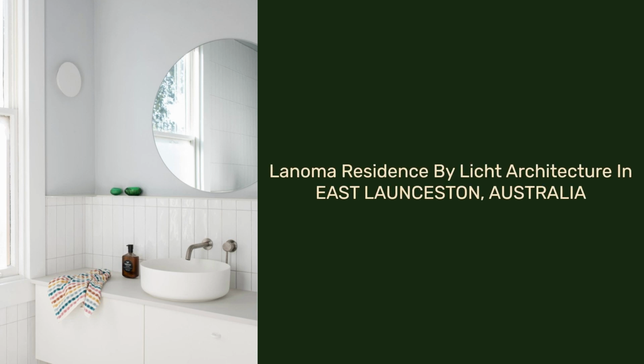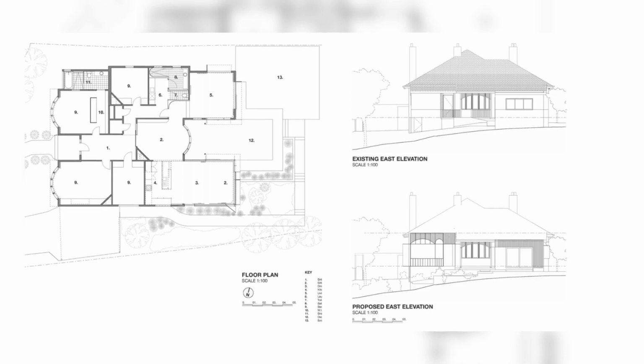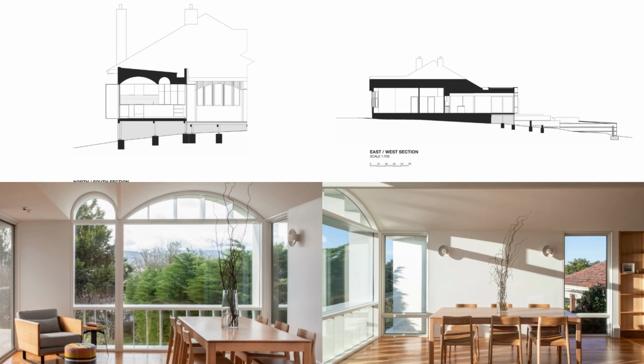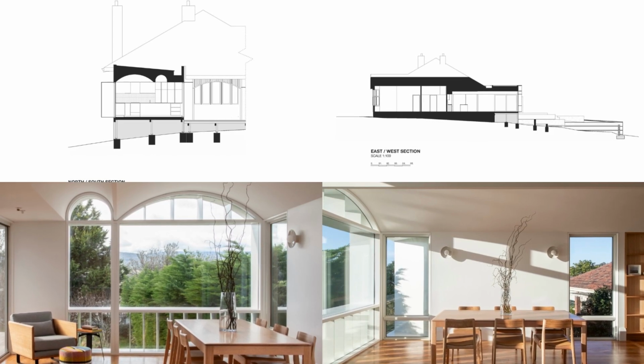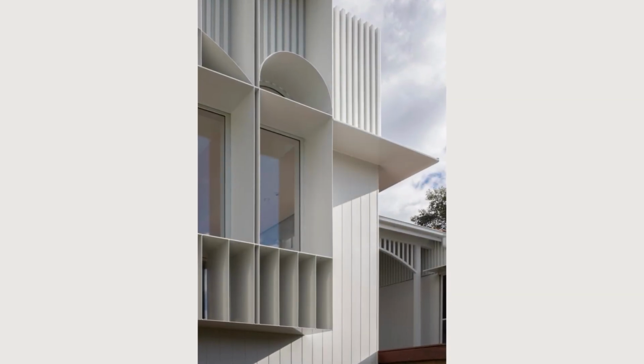Lanoma residence by Licht Architecture in East Launceston, Australia. Located in East Launceston, Tasmania, sits a Federation house built in 1914. It is home to a family of 3.